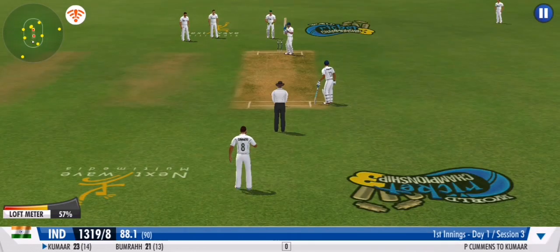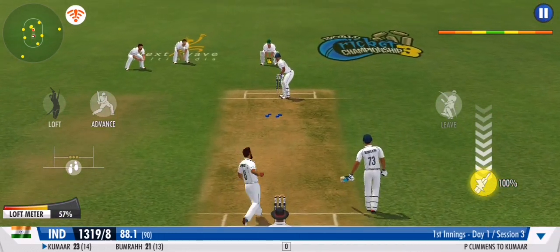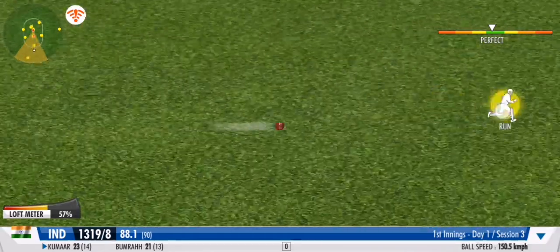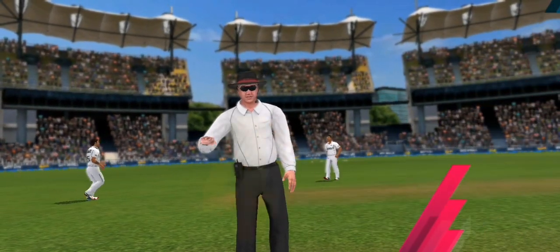A daredevil dive. That pays dividends. Boundary denied. Nicely driven to the offside covers, but the fielder stopped it. Almost cuts the bowler's legs off with that one. What a drive. Couldn't have added more grace to it if he tried. Wonderful boundary.